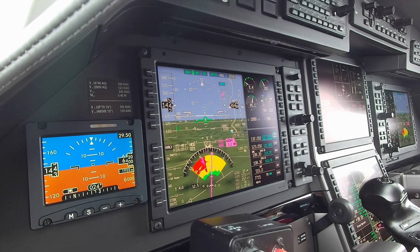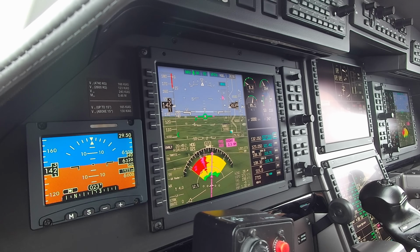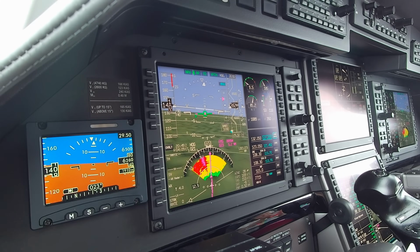We're below 165. I'm going to go ahead and set 15 degrees of flaps. And we'll keep about just a touch of power because we're going to come in a little steeper after we hit the VNAV here.